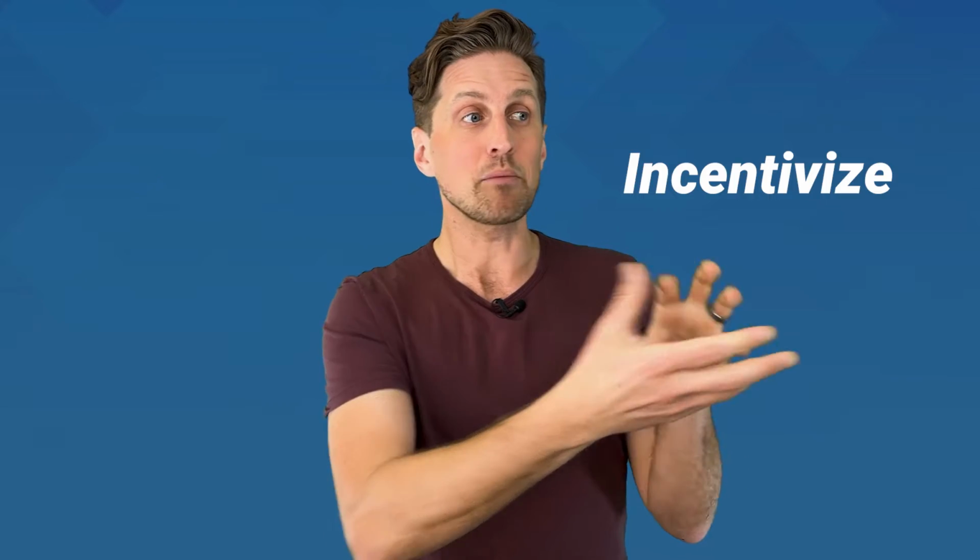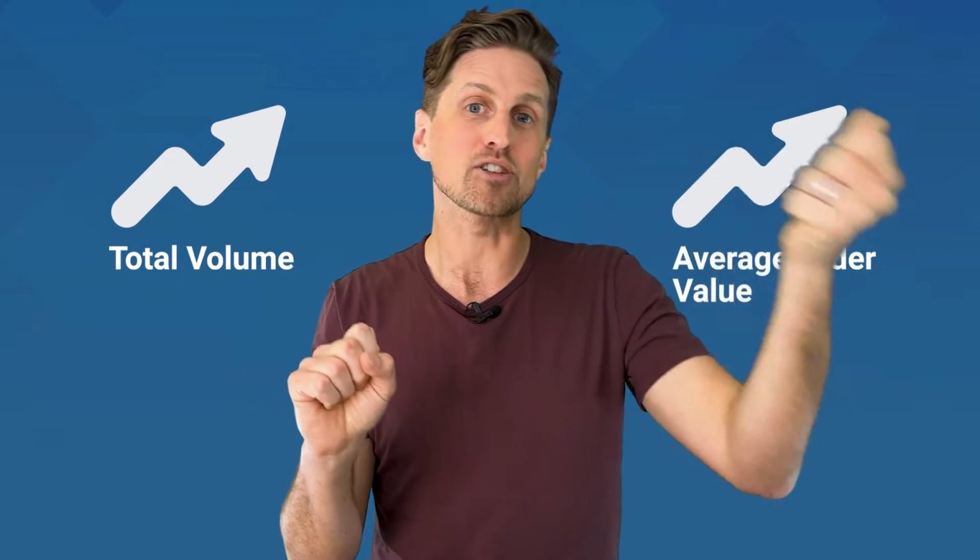But the second thing that happens is we incentivize and we pull some of those folks who have more flexibility or who are more interested in joining the tour at a lower price to shift to those lower demand days. That helps us increase the total volume of sales while at the same time increasing the average order value.